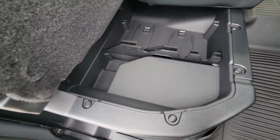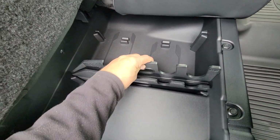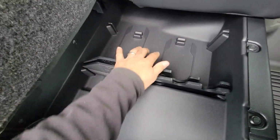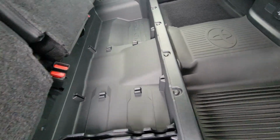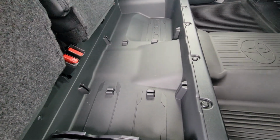Nice console. Looks like we got some dividers. They can be moved around or put anywhere we want to stick these for fishing poles or whatever we want to do. They fit right in there and right in there like that. So we got dividers. Here's the whole thing. Okay, wow, look at that space. That is nice. That is brilliant.